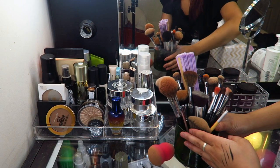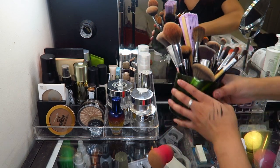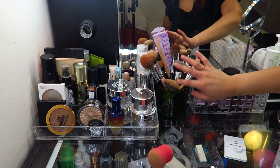This is my container of brushes. I know they look dirty, but I actually just washed them and that's one use. So I'm just gonna leave them here, use them another few times before I wash them.